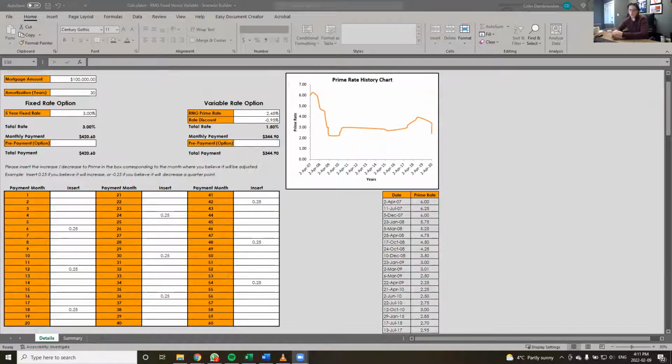If we look at the prime rate since 2007, we can see that historically speaking, when there is a change in prime, the Bank of Canada, when they meet, tend to increase by a quarter point at a time, so 0.25% each time they look to increase. So we're going to build out this table to say, every 6 months for the next 5 years, we are going to have an increase of a quarter point.